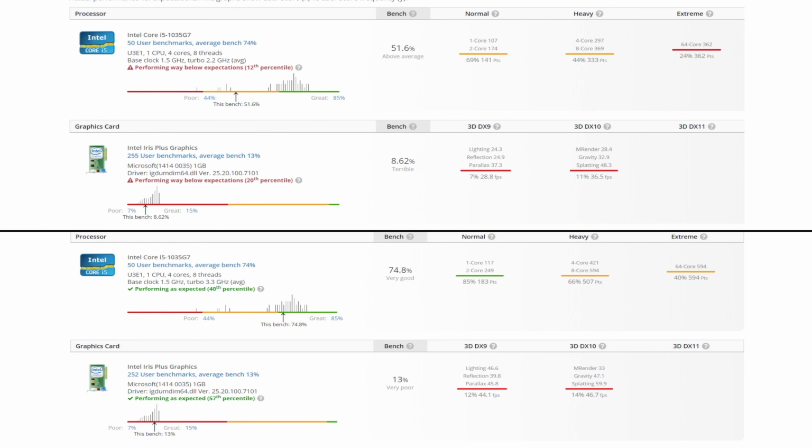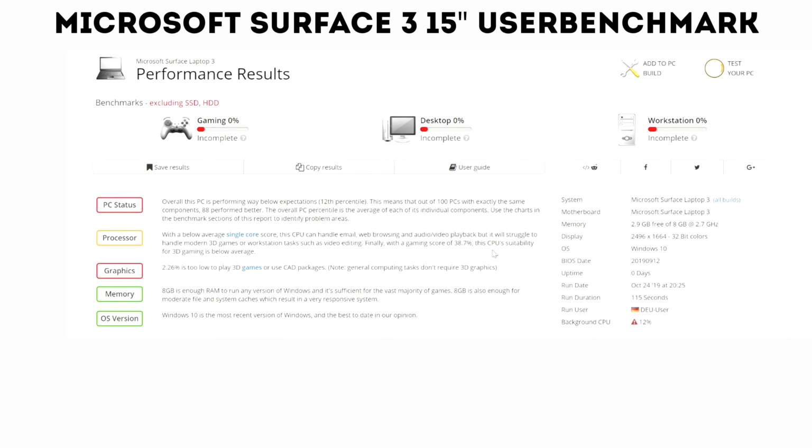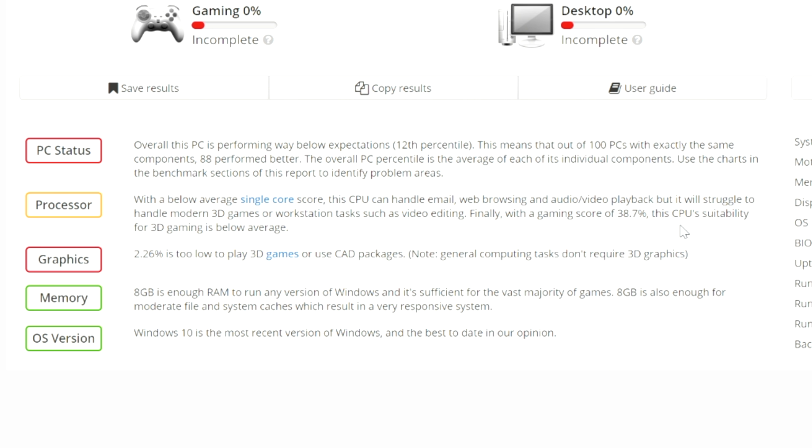It is below expectations in parts. But if you look at the AC version down there, or when it's plugged into the AC and has full power, it says it's performing as expected. Overall, the graphic card is very poor. When it comes to SSD and memory performance, it is fair to say that whether you are on battery or plugged in and you have your full power, it is really performing well, and it is even performing way above expectations in parts.